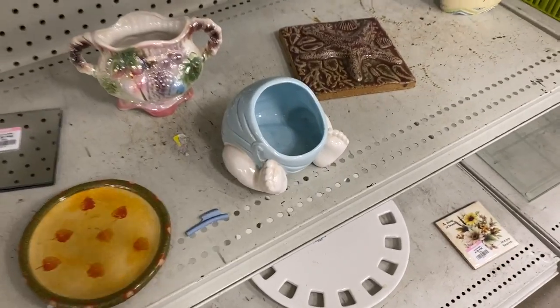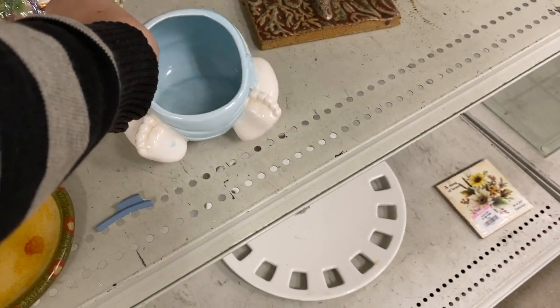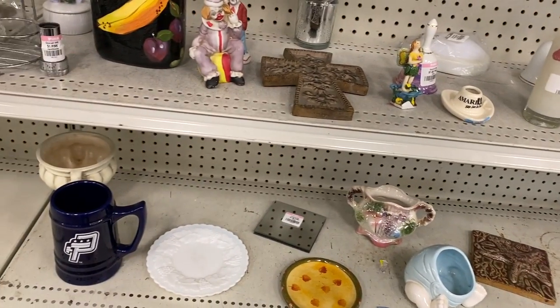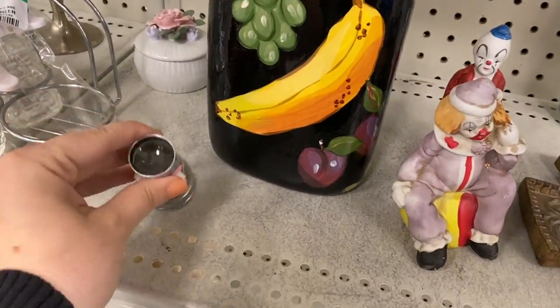I'm sure there were some people freaked out by the clowns, but this is what freaks me out. This is probably the creepiest thing I've ever seen, just the bottom of a baby as a planter. I mean, no. Just no.